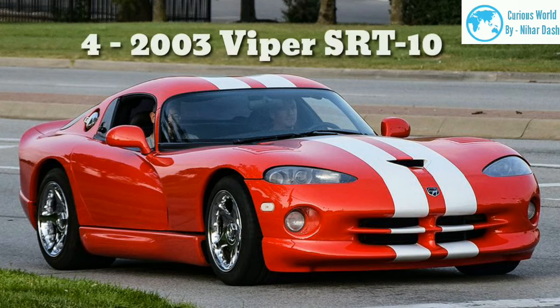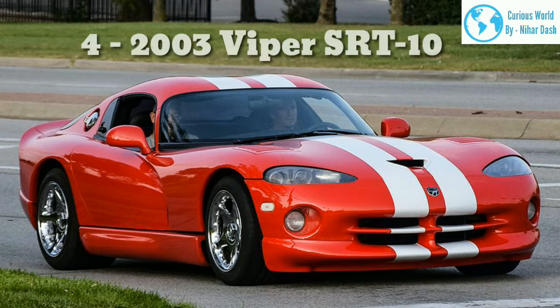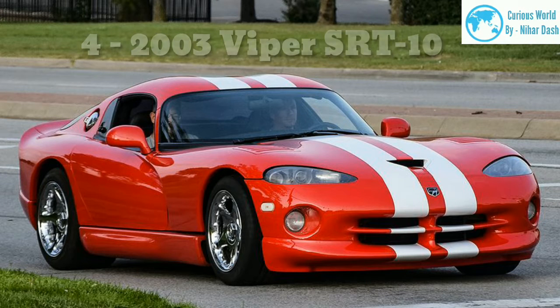The SRT-10 had everything new about it. The styling and design were modern day, while the cues and detailing of the original Viper were still intact. Under the hood was a monstrous 500 horsepower 8.3-liter V10, resulting in a 0 to 60 miles per hour sprint of just 3.8 seconds.